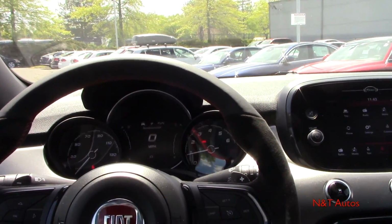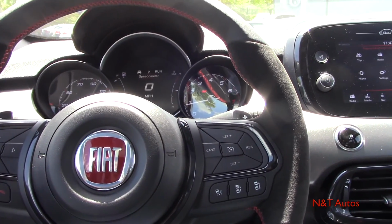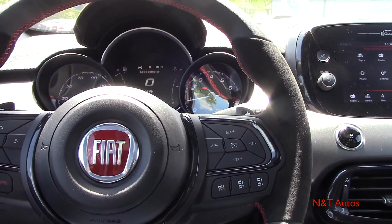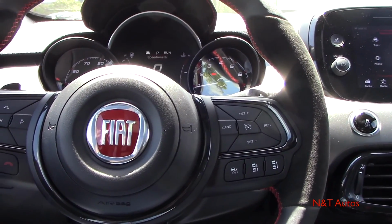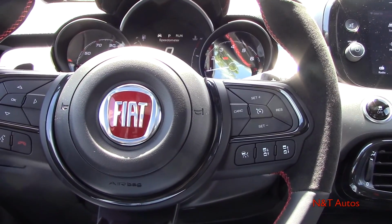But for the next portion of the video, we're going to check out the rear seats. But before we do that, I'm going to adjust the driver's seat to a suitable position where I'm comfortable to drive, and I'm 5'10", and you could see some actual legroom that you'll see in the real world here.